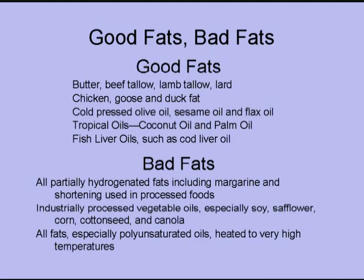So if you don't remember anything else from our lessons on fat and oils, just remember that the good fats are mostly the animal fats: butter, beef tallow, lamb tallow, lard, and chicken, goose, and duck fat. Wonderful fats, full of vitamins. Then in the plant kingdom, we have the olive oil. Sesame oil is okay. A small amount of flax oil, and then your tropical oils. And then your fish liver oils, not fish oils. They're pretty worthless. And by the way, most of the fish oils are made from farm fish. But the fish liver oils, so you get your vitamins A and D.